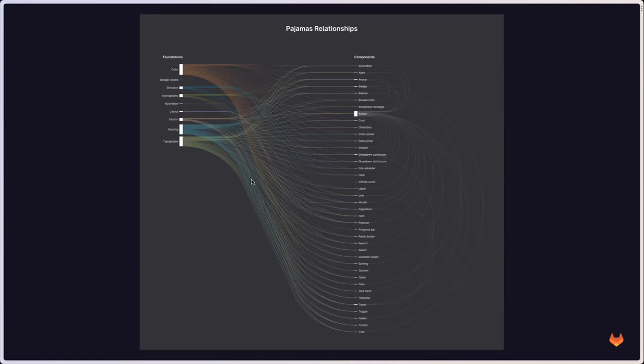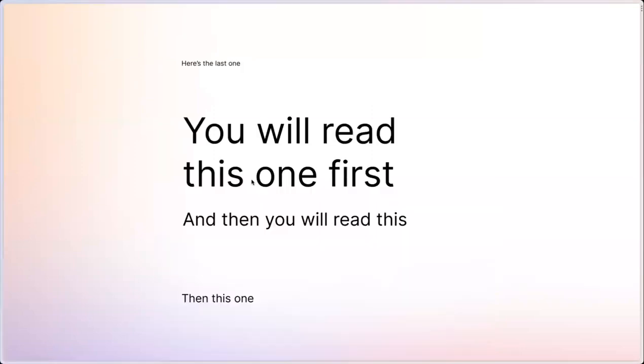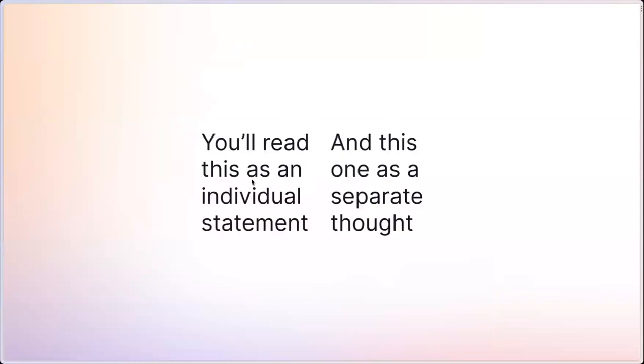Not only that, it also accounts for a lot of the visual hierarchy. It controls the delivery of information from the system to our end users, and it lets end users know where to focus their attention. There's a couple of different things that we can use in GitLab for visual hierarchy. Color and contrast can help set things. Size we use, and proximity and grouping.